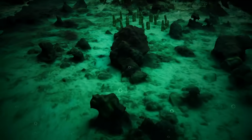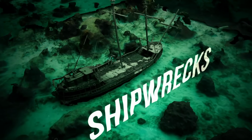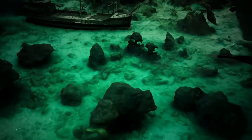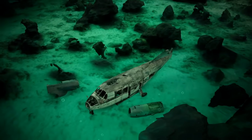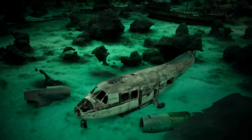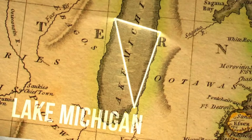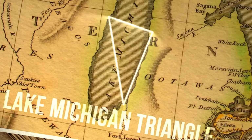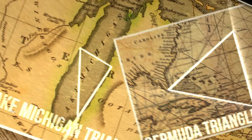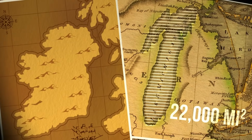As we said, Lake Michigan is a hotspot for unexplained phenomena. Its lakebed is filled with shipwrecks, such as the Thomas Hume, a sturdy American schooner. It also collects debris from airplanes that have suddenly gone missing while flying the area, such as Northwest Airlines Flight 2501 that disappeared in the 1950s. Some people even call the area the Lake Michigan Triangle, suggesting paranormal activities like what happens in the Bermuda Triangle might be going on.